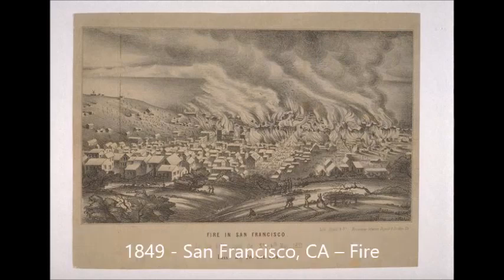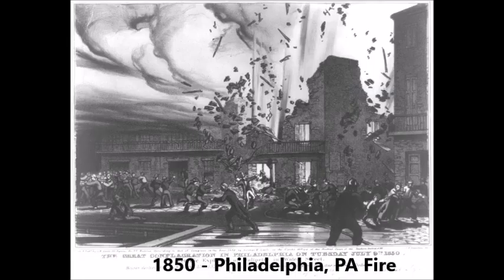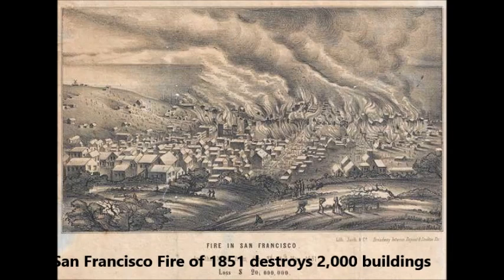And again, I don't understand why there are pictures of some cities, but there are no pictures of other cities and their fires and aftermath. And they'll even be larger cities, but for some reason there's no picture of them. So we have St. Louis, we have San Francisco, 1849, of course, the Great Fires of San Francisco, another city that burned multiple times. 1850, we have Philadelphia, PA, and then in 1851, San Francisco burns again. 2,000 buildings destroyed. San Francisco in 1851. Again, San Francisco must have been another insane Tartarian city.